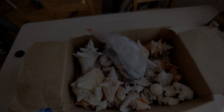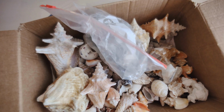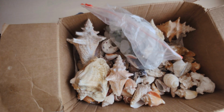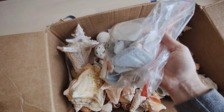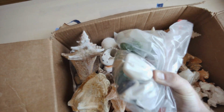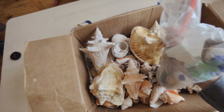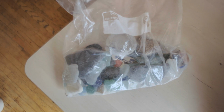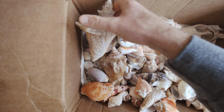Okay, so I'm gonna start with my box from Jamaica here. These were all collected in Jamaica about 3 years ago on a trip that I made. So this is, hopefully you can see it, some of the sea glass that I found there. Alright, so that's it pretty much there. That's the sea glass.